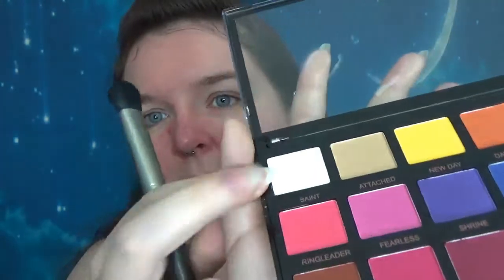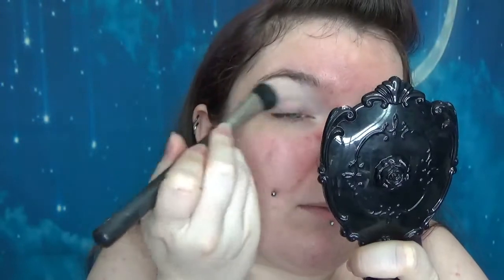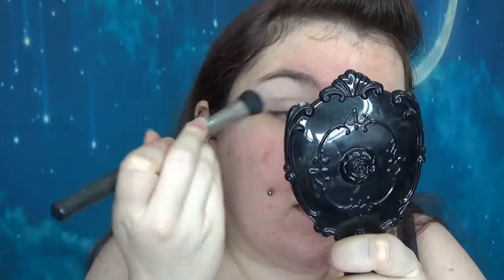So, first off, I don't really have a creamier toned all over the brow option in this palette. So I think what I'm going to do is dab between Saint and Attached, mainly Saint, and hopefully that's going to give us that effect. I've already got my NYX brow primer on. I've already got my NYX eye primer on, the Proof It primer. Okay, that's worked all right actually.